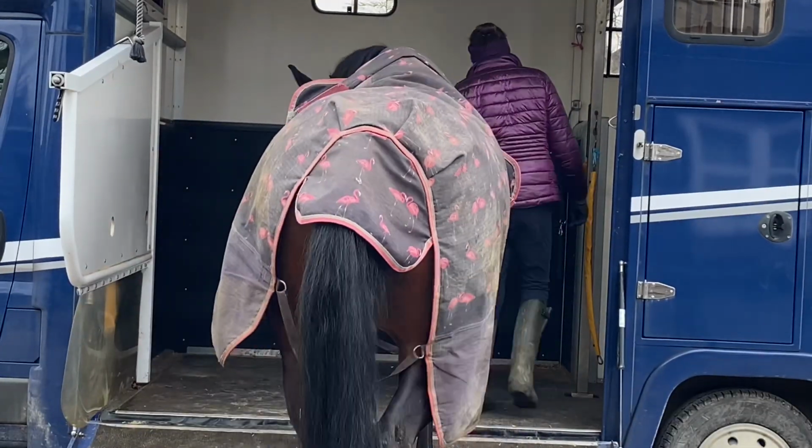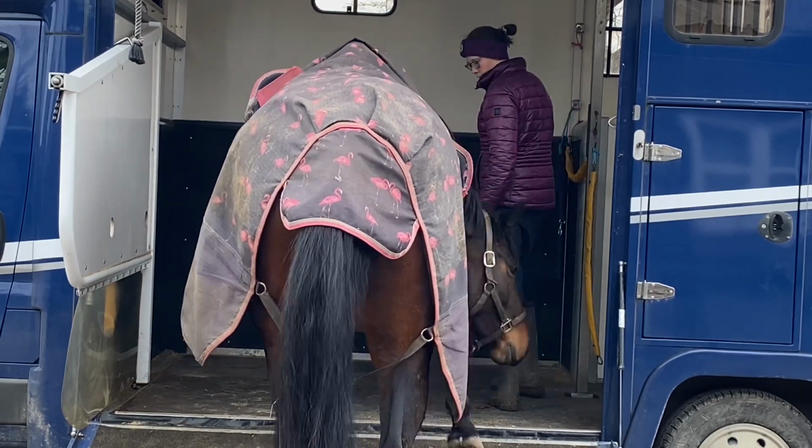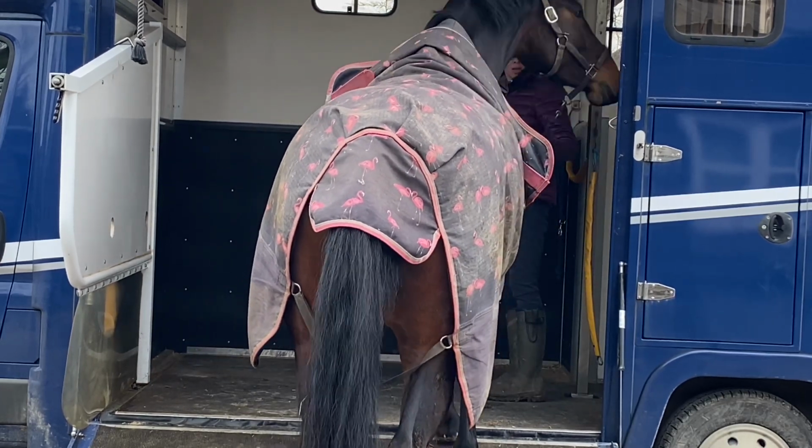But the last few times she has been so much better, like nearly unrecognizable, very chilled as well. So let's give it a whirl and have a practice and see how we get on. Sorry, I feel like this is going to be a really long video clip with loading her. We've had so much progress when it's come to loading her. I can't actually believe how different she is.